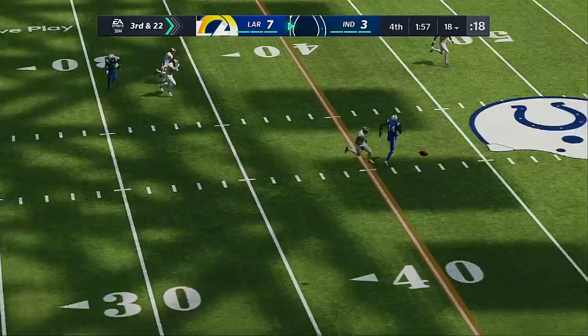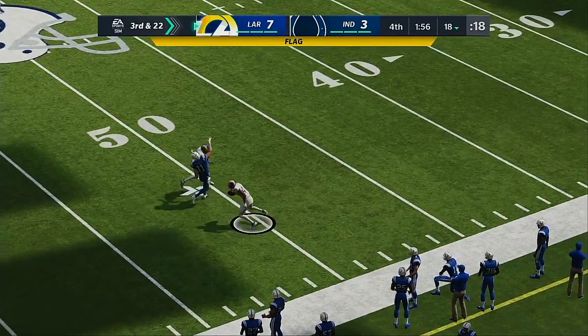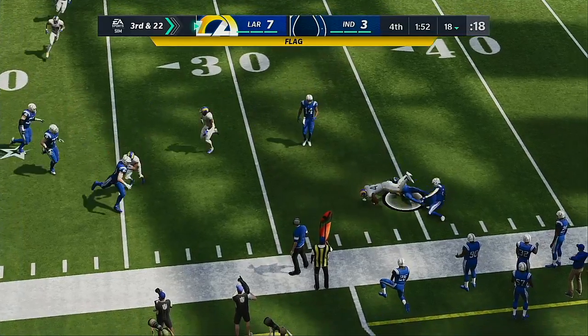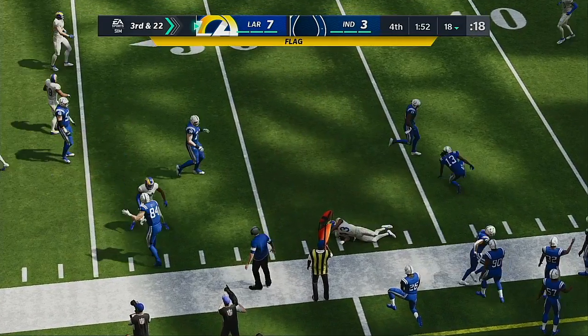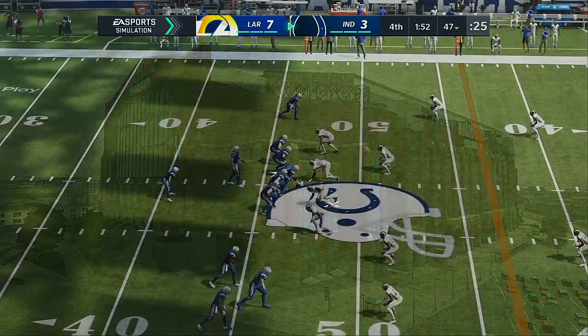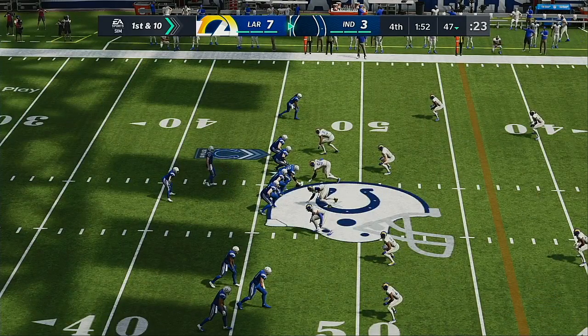Operating from the gun. Rivers, he's going to let it fly. And, oh, a crusher there as it's intercepted. Picked off by John Johnson. That he's able to get it back to the 33-yard line. Nothing doing on that one, and it'll be fourth down.